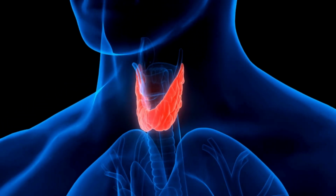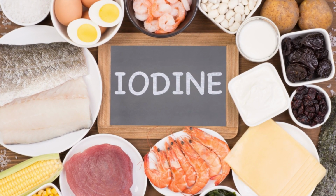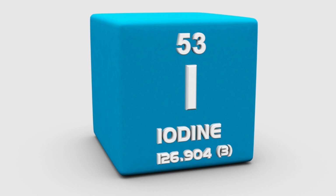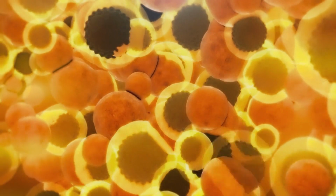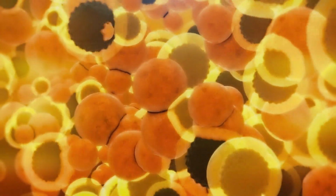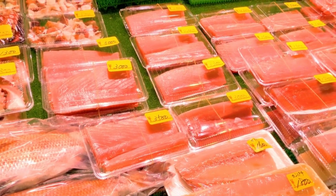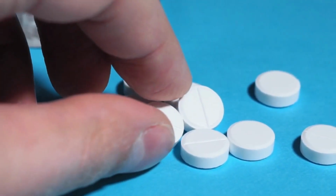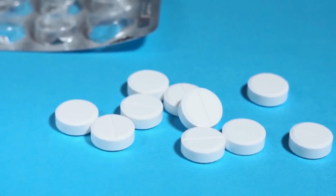Other causes of hyperthyroidism outside Graves' disease include too much iodine. Iodine is a crucial component of T4 and T3, and too much of it might temporarily increase the thyroid hormone's production. Fish and dairy products are two foods that contain iodine. It can also be found in some drugs, including cough syrups, medical contrast dyes, and amiodarone for heart arrhythmia.